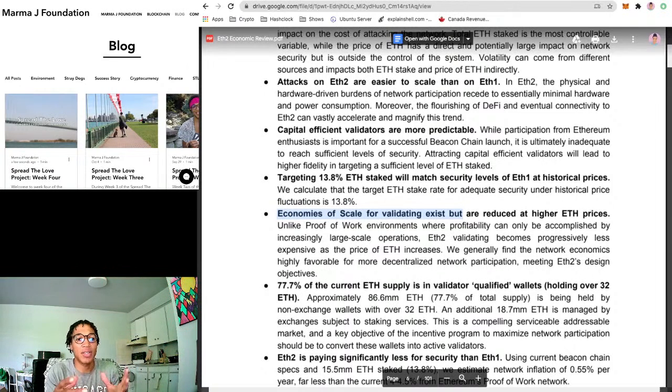So whatever the costs of validating are currently, they should go down as network costs go down, as bandwidth costs go down. These costs should go down, and if the ETH price goes up, your costs in those fixed dollar or fiat prices should go down relative to your rewards, because your rewards in ETH, relative to the dollar, would go up. So very, very, very cool.